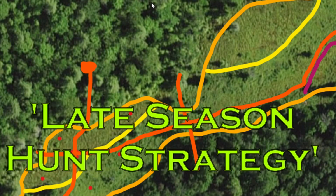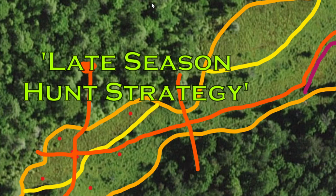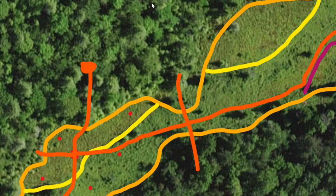And now for the third scenario. This would be a late season, so late archery or muzzleloader, which is the day after Christmas until usually January 20th or thereabouts. And it's amazing, there are a lot of people that don't hunt that season. And so the first couple of weeks of late season, I've noticed that deer feel highly pressured, and they often sit pretty tight on public land.